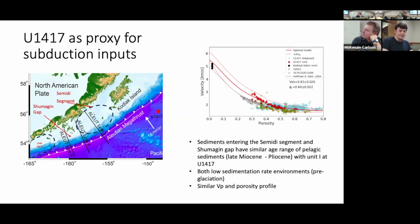Now, it is true that the U1417 data that I'm collecting from my sediments is quite far from the locations of the Alaska lines. However, based on correlating the sediments being pelagic sediments that were deposited in roughly the same age range as sediments entering the Alaska lines, so these are roughly late Miocene to Pliocene sediments deposited in low sedimentation rate environments, and they have similar P wave velocity VP profiles. So it looks like mechanically they're fairly similar, and they were deposited in similar times, and also they were both deposited under low sedimentation rate environments, so typical pelagic sediments. So using this as sort of a proxy for sediments entering that line.